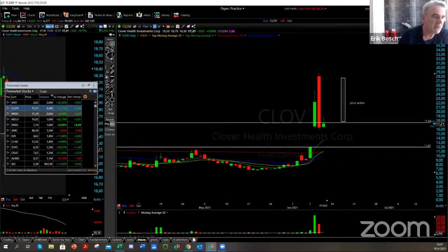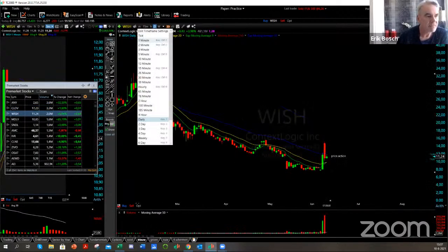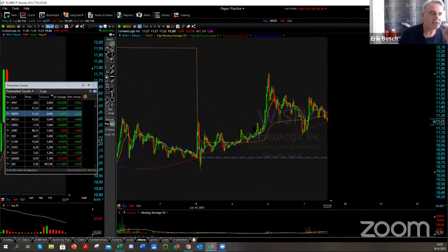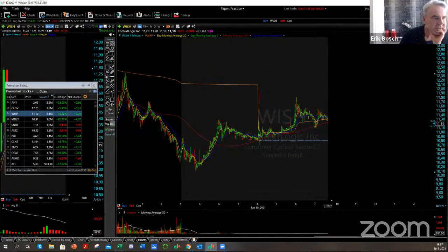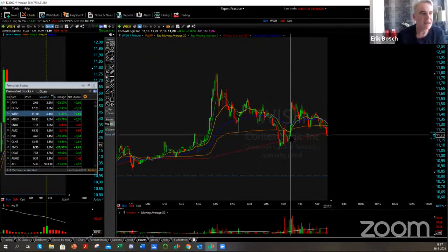Some other big movers now is this is Wish. So this is a different story than the ones that we saw earlier. So this is also a pop. First downwards, then to the upside, pop, pop, pop. And then around VWAP, and then another pop, down, another pop, down. This is a 7 o'clock pop.